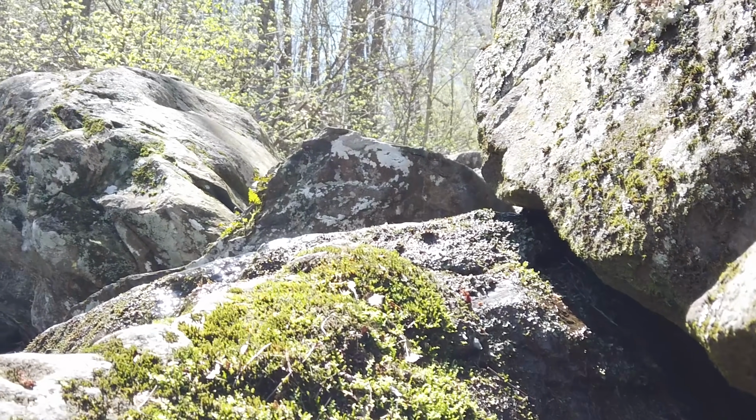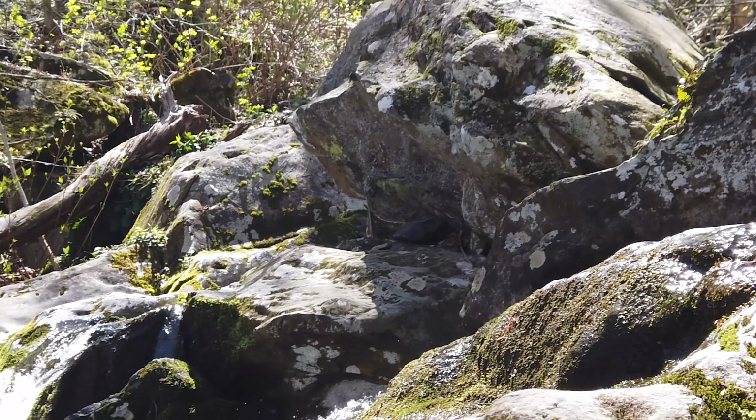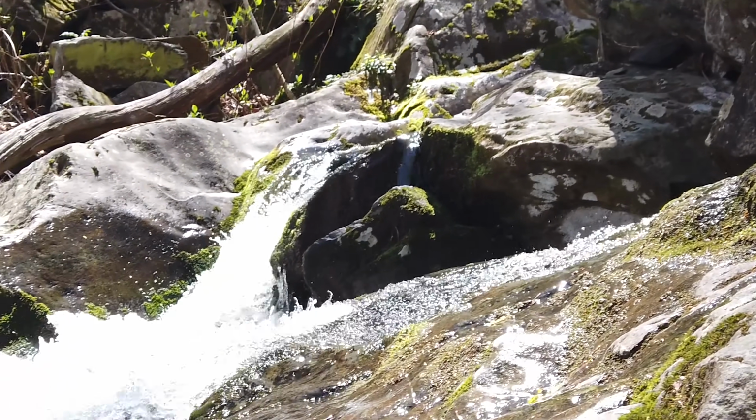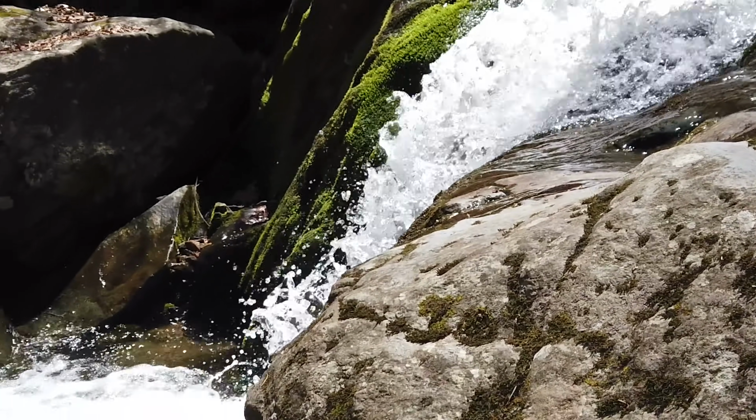91 feet. Now, there is a lot to see with waterfalls in this park, and I chose Rose River Falls here because this one actually has 2 different waterfalls in the same hike. So you go down Rose River Falls, and then you end up at Dark Hollow Falls.